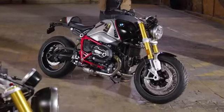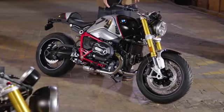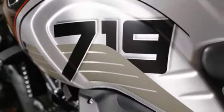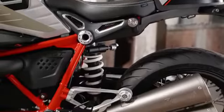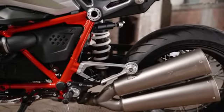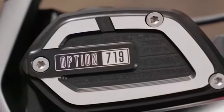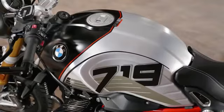I mean, how extraordinary does this color scheme look? It is the second option 719 color scheme you can choose from in black matte and brushed aluminum, with gorgeous graphics and tapes with a 3D effect. The red frame here is a design highlight. And in combination with the option 719 Billet Pack Shadow, also in a new design, it's a perfect match.